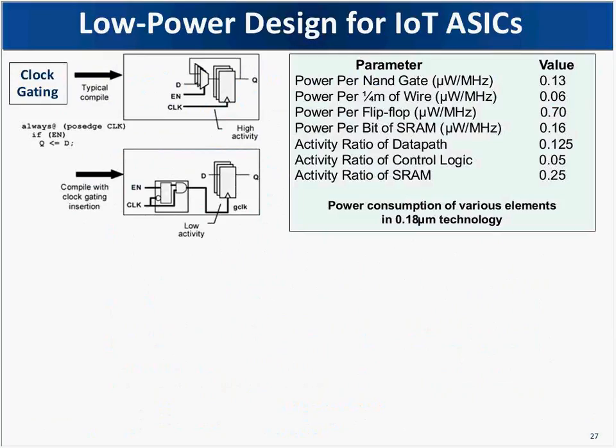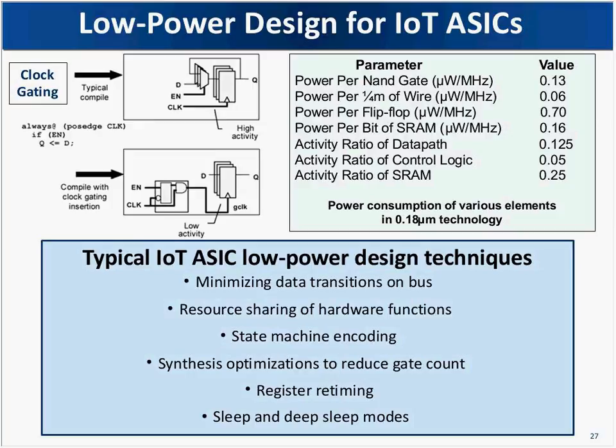In IoT, one of the major concerns, particularly on edge and gateway devices, is power consumption. Thinking of some of the cells that might be in your design, the power per flip-flop is considerably greater than the power per gate or the power per bit of SRAM. So one commonly used technique to reduce power is clock gating, and this is supported by some synthesis tools. Basically, if you have a block which has flip-flops in it, by clock gating, when that block is not required to be active, you can disable the clocks and reduce the flip-flop activity. This is one of several techniques that you can use to minimize your ASIC design.